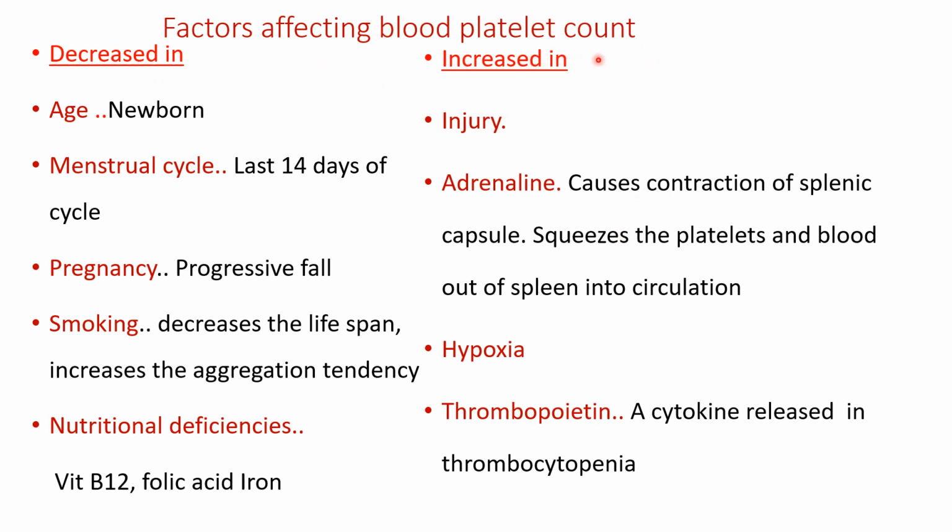The blood platelet count is increased in injury. इंजरी में स्प्लीन जो है वो अपना कैप्सूल कॉन्ट्रैक्ट करती है ड्यू टू पेन. पेन की वजह से एड्रेनलिन रिलीज होती है. एड्रेनलिन कॉजेज कॉन्ट्रैक्शन ऑफ द स्प्लेनिक कैप्सूल. उसमें स्मूथ मसल फाइबर्स होते हैं स्प्लीन के कैप्सूल में. That squeezes the platelets and the blood out of the spleen into the circulation. आपको पता है 20% platelets were stored in the spleen, so they come out to help कि अगर इंजरी हुई है और कहीं पे clotting की जरूरत है तो the number of platelets should increase in the circulation.